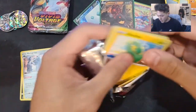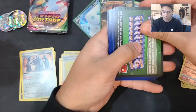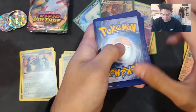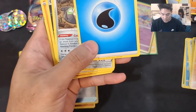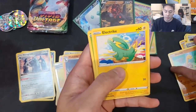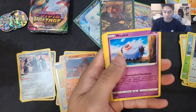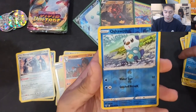Well, let's put this one right here, just throw this away. No, not holographic, but it's okay. 1, 2, 3, 4. Maybe we'll get something cool. Water energy. Wait, we forgot to put the reverse holo on that side. Energy. Stunfish. Energy. Shuckle. Electrike. Eevee. Woobat. Barracuda. Ooh, a reverse holo Oshawott.